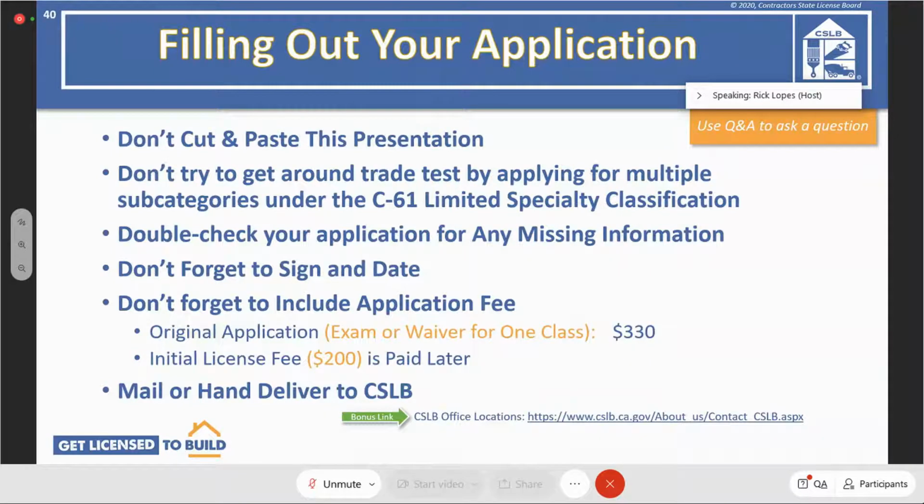Okay, one other note. CSLB does get more than 1,000 applications every month, so our application processing staff has seen it all. They've got two pieces of advice they wanted us to pass on. First, don't cut and paste from this presentation. Also, don't try to get around having to take the trade exam by applying for multiple subcategories under the C61 limited specialty classification. Okay, that's the content you'll need to fill out your application.